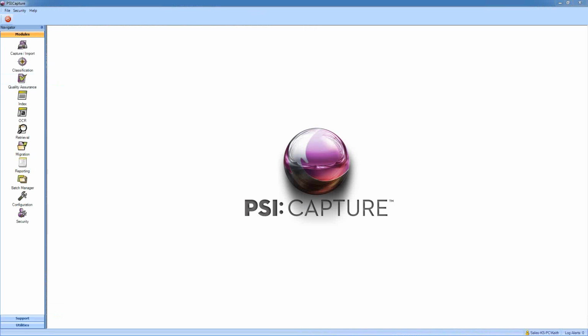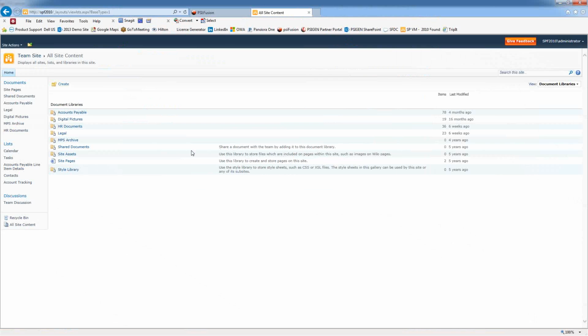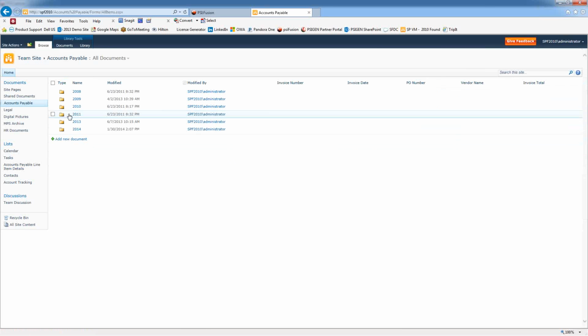Now, what happened to that file? It went into SharePoint. So here is SharePoint 2010. Now, this is running on a virtual machine on my laptop, so you might see some performance issues. But if we go to the Accounts Payable library here, it takes a moment to render that first time of the day, then we'll pick a folder based on the year. You do not have to use folders within SharePoint if you don't want to. Some people like them, some people don't. We give you both options.